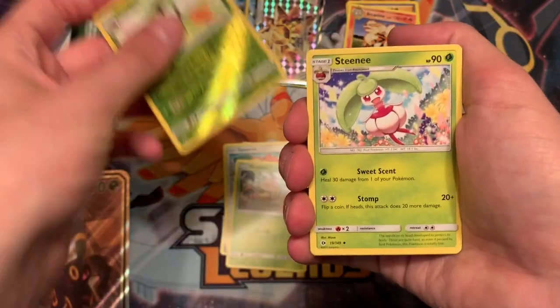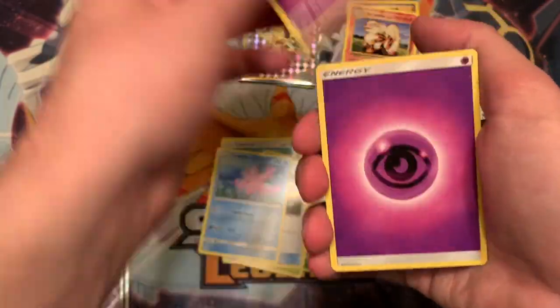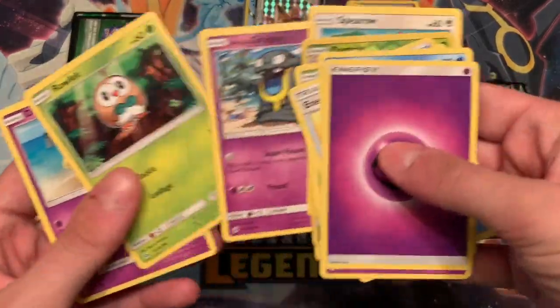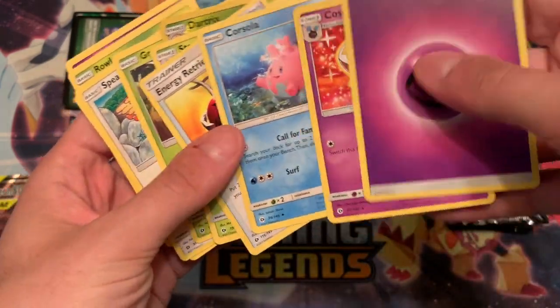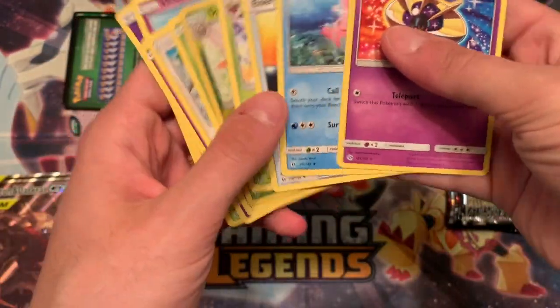Did I already pull the rare? I don't know what I did wrong here. Energy, what was the rare in this? Wait, hello? Who was the rare? Oh, it was the Cosmoem is a rare in this set. I completely forgot about that.